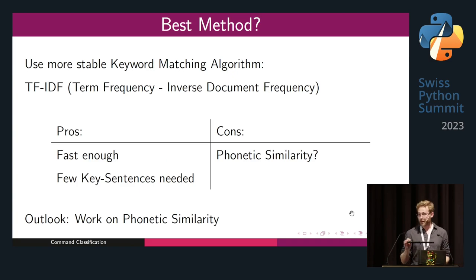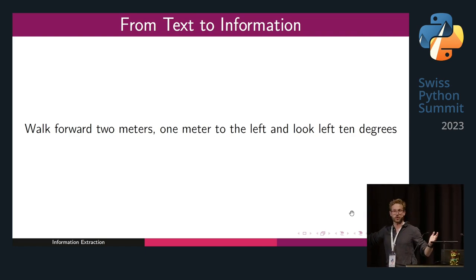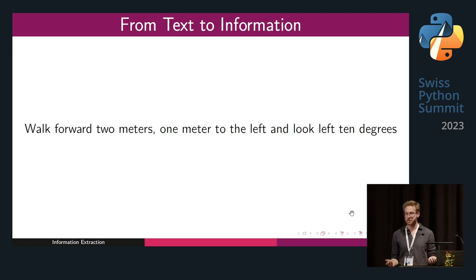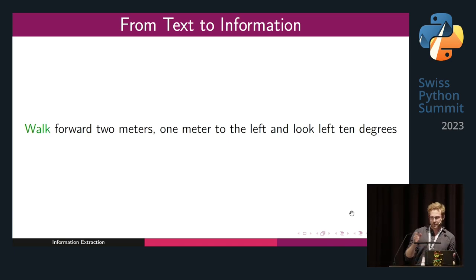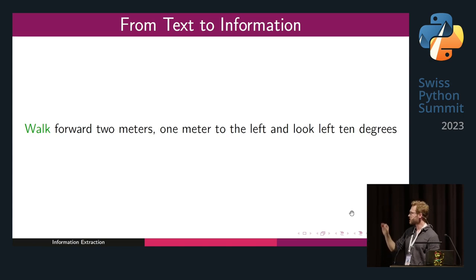Okay, now we have our command type. How do we get information about our command? This is a typical sentence we could issue to command the robot. Walk forward 2 meters, 1 meter to the left, and look left 10 degrees. How do we do that? But first, we can see, yeah, the walk part we have already figured out. We know we need to walk. Let's say our TF-IDF algorithm figured out we need to walk.